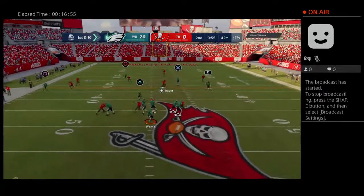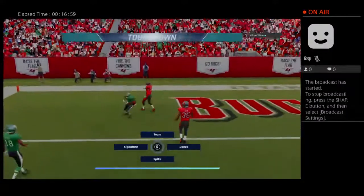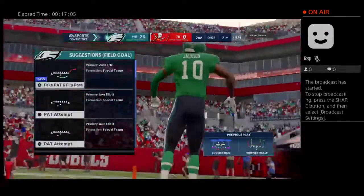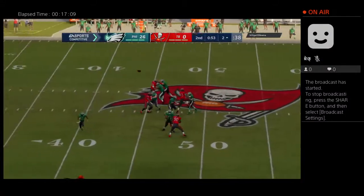So after the INT, here's Wentz. He's going to let this go deep for Jackson. And this is caught. Touchdown, Philadelphia. Three touchdown passes now for Carson Wentz. And the Eagles add 6 to their lead.